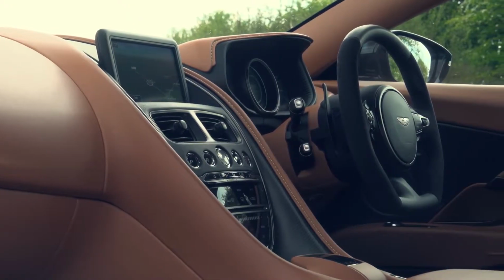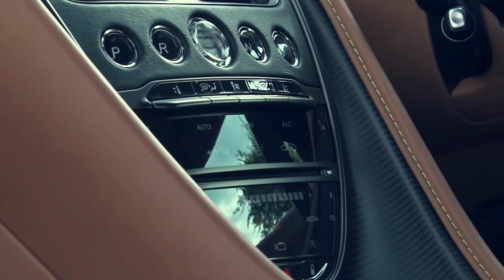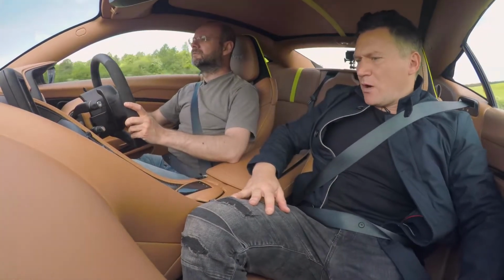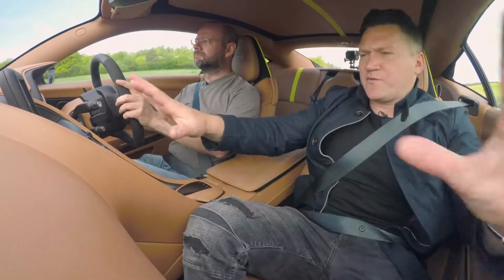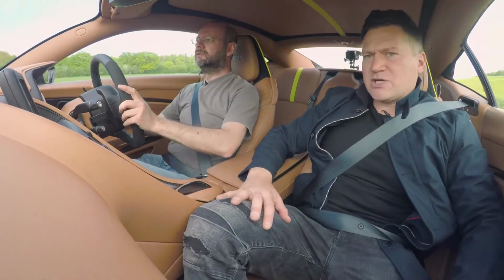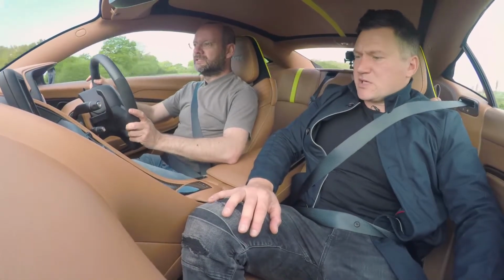I feel like I've come two grades down from a car. Oh, really? But I don't know what would make the Bentley not feel like that, to be honest, because that is such a beautiful thing. In terms of just how it looks, like I say, it's a much more mainstream car. It's not to say there's anything wrong with it. It's lovely.